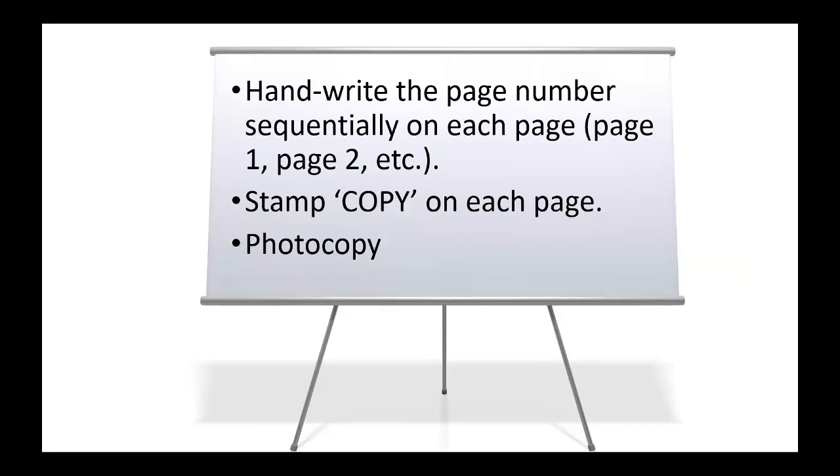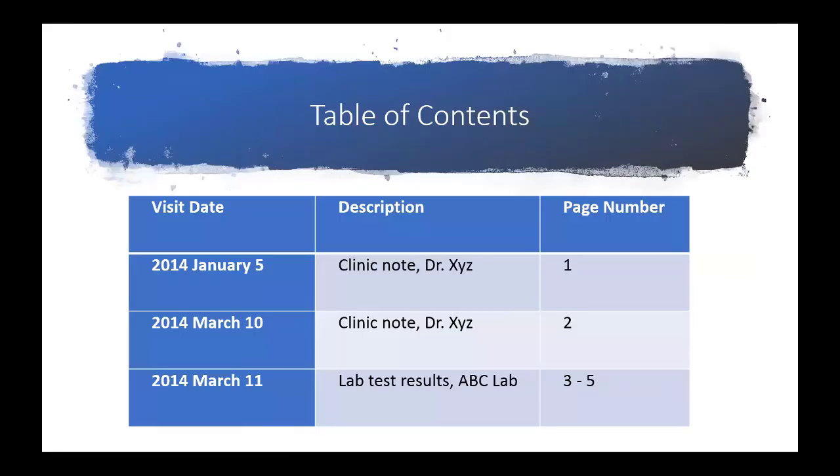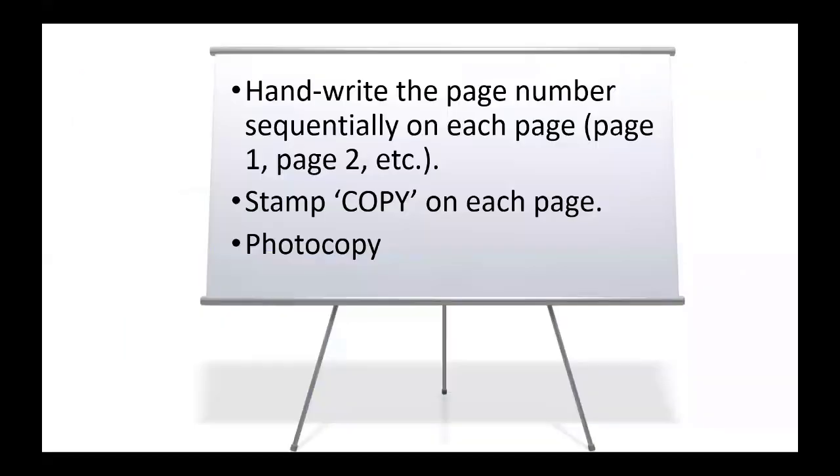And then you're going to complete your table of contents. So now that you've got your page numbers done, you'll do your table of contents. It's a bit of a back and forth to make sure that you've got each of that information.